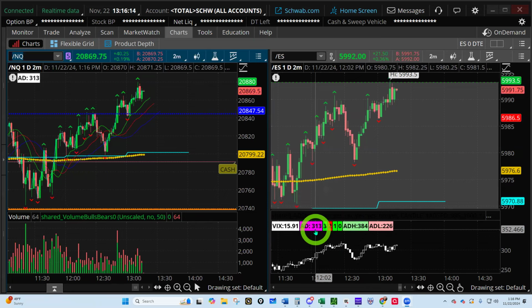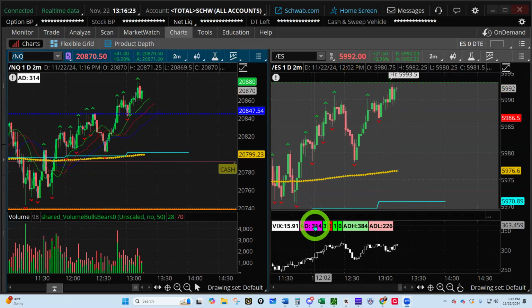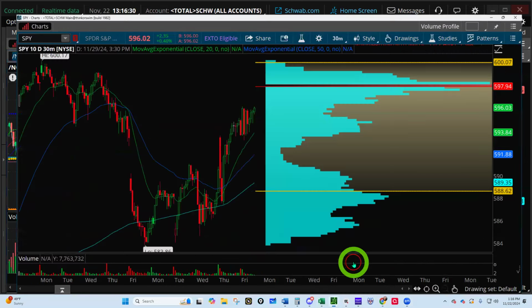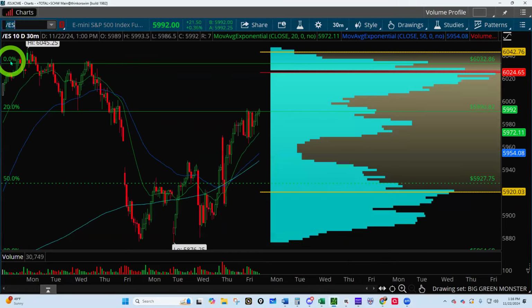Which is like yesterday, and I predicted yesterday, right? I said the AD was so strong, expect a run up in the market. You may see that again today, with the AD being 3.14. Volume looks about average for us. So yeah, yesterday we called that really good. Let's look at the big green monster and go to the E-minis.